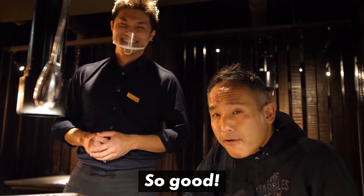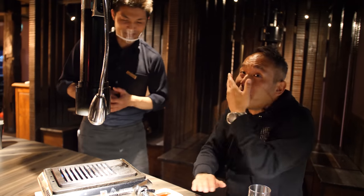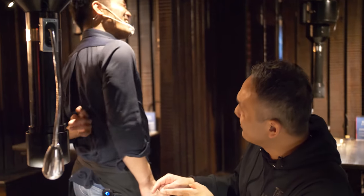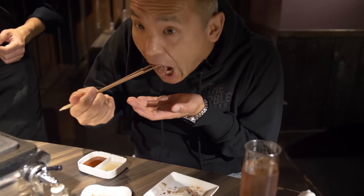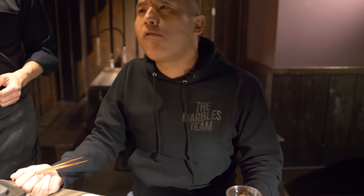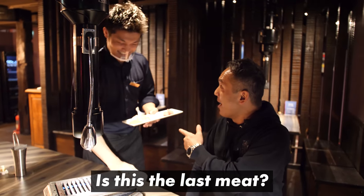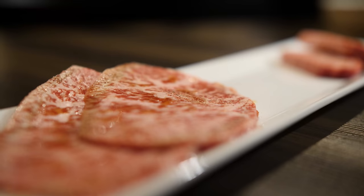Sasaki-san continued to treat me with more delicious cuts of meat. And I, of course, followed up with an in-depth, detailed food review. Final meat. There are two.